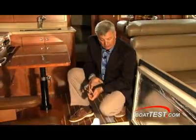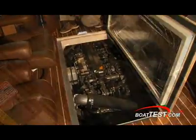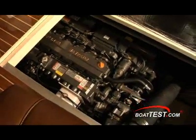The 40 Expedition can be powered with a single engine or twins. In this case, we have a 380 horsepower Yanmar that's electronically controlled. We have a large center panel access in the floor, but the other panels can be brought up for full access if you need to do extensive service.